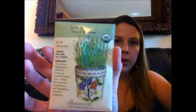Have a gummy. Okay, so next is a package of seeds from Botanical Interests. It's wheatgrass. When I was younger, I worked in a smoothie shop, and they had wheatgrass, and I used to do wheatgrass shots every day. It's something you have to get used to, but there you go. Seeds.